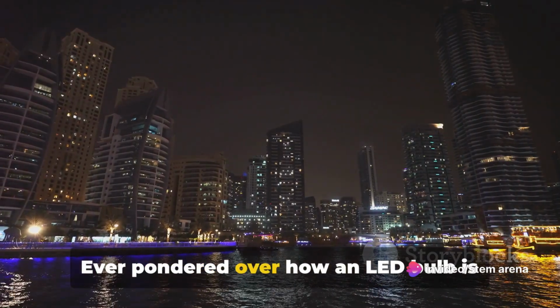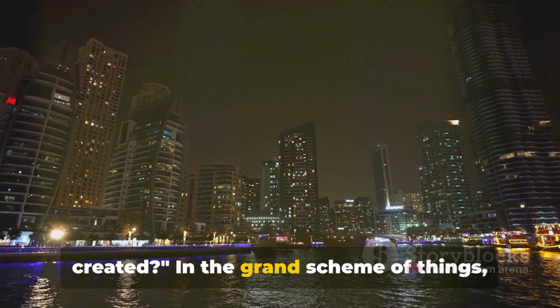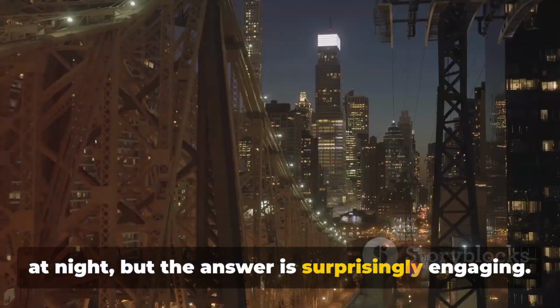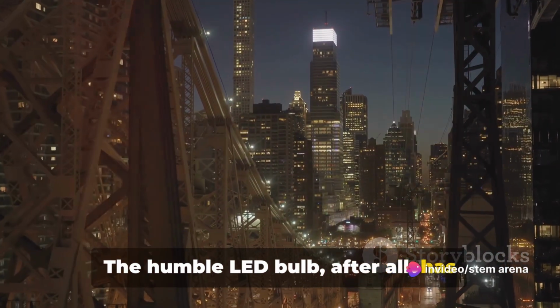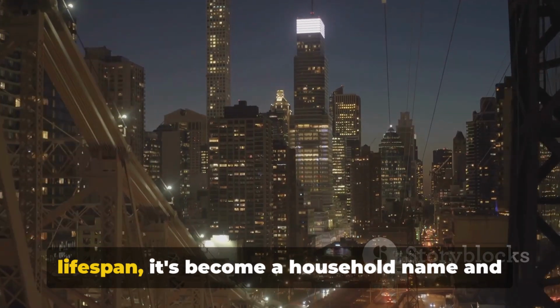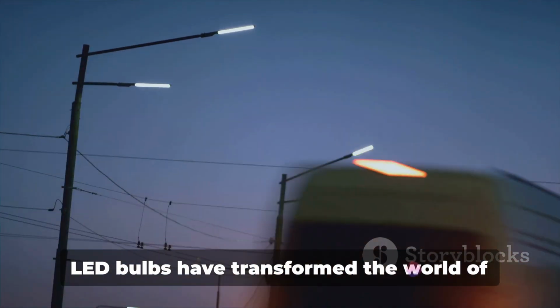Ever pondered over how an LED bulb is created? In the grand scheme of things, it's a question that may not keep you up at night, but the answer is surprisingly engaging. The humble LED bulb, after all, has sparked a revolution in the lighting industry. With its energy efficiency and long lifespan, it's become a household name and a symbol of sustainable living.